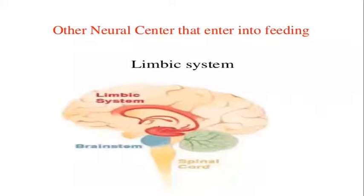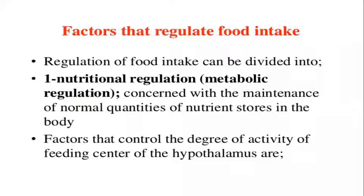Okay, so what are the factors that will regulate food intake? So these are other factors that can regulate food intake. We have 8 minutes, I think we'll be done very soon. Some of the factors that regulate food intake are nutritional factors. Nutritional regulation is also referred to as metabolic regulation. They are concerned with maintenance of normal quantities of nutrients stored in the body. So normal quantities of glucose, normal quantities of fatty acids or free fatty acids, normal quantities of amino acids. So these are there to maintain normal quantities.